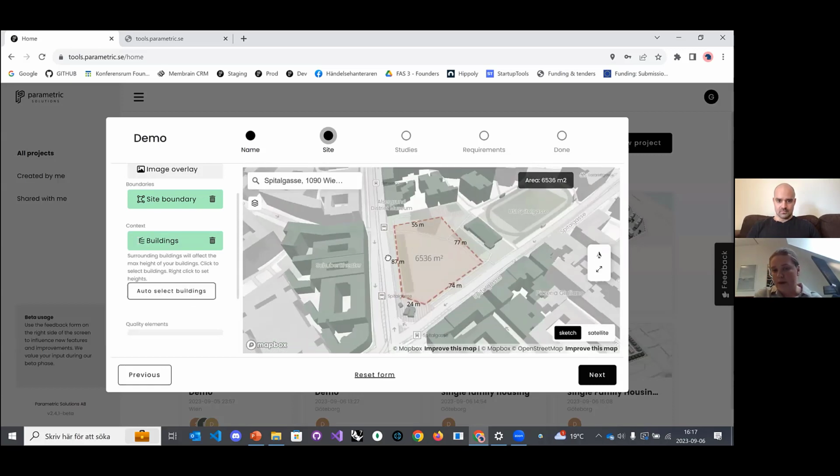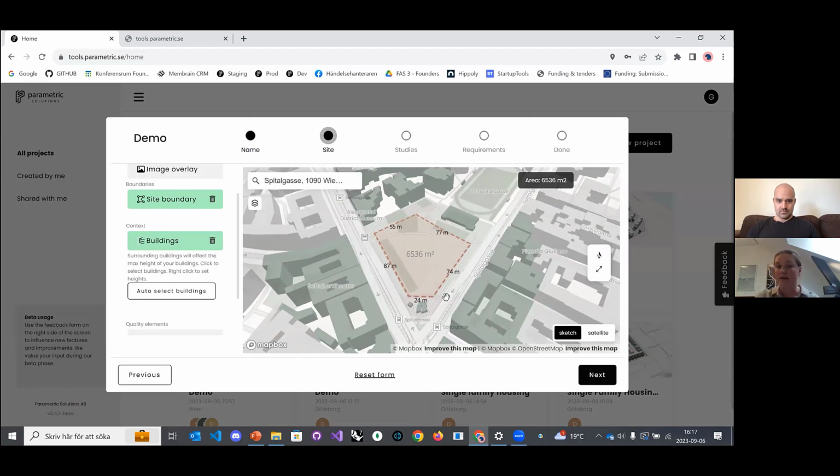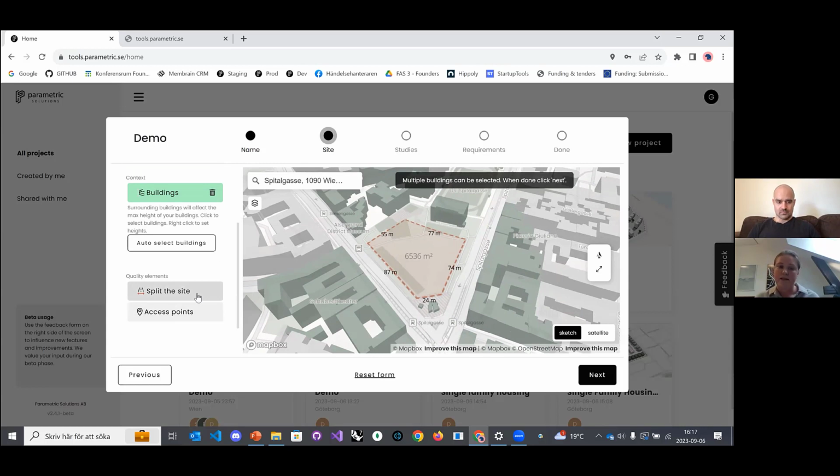For OpenStreetMap, the footprints are often quite okay, but the heights you might miss some data when it comes to the heights. So to solve that, we've actually made it possible to override, and you can check from Google Maps or Google Earth and say, this is not 3 meters, this is actually 20 meters, and you can override the data and build up your surrounding scene. You can add some other quality elements, such as if you want to split the site, keep a sight line, or if you want to add a zone where you cannot build, or you can add certain access points where you should be able to access the site, and so on.